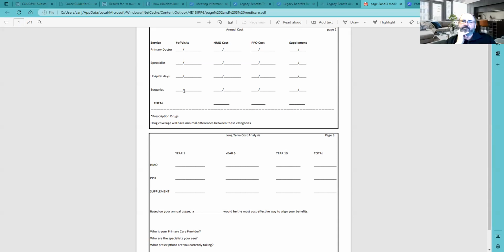Okay. Now let's switch over to PPO for a second. PPOs are not necessarily preventative, but they are cost effective and they allow you more access, right? So when we look at primary care, they're not going to charge you an arm and a leg to go there. They're going to charge you $10, $20 for each visit. And it'll be inexpensive. So if we took those same 5 visits at $20, we'll go on the high side. That's $100 for the year.